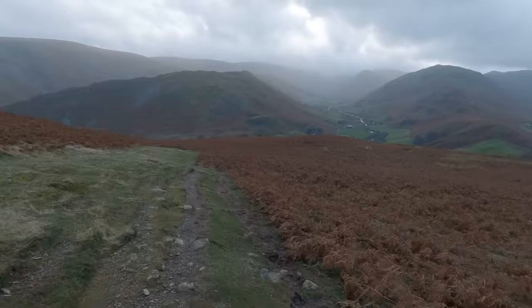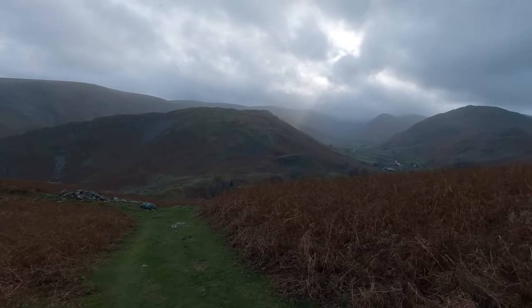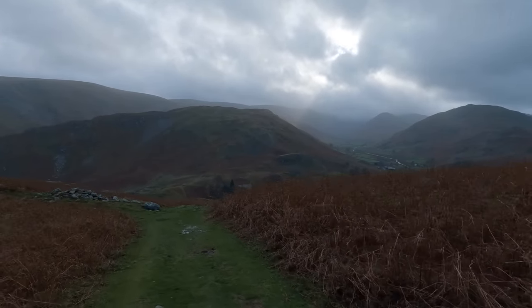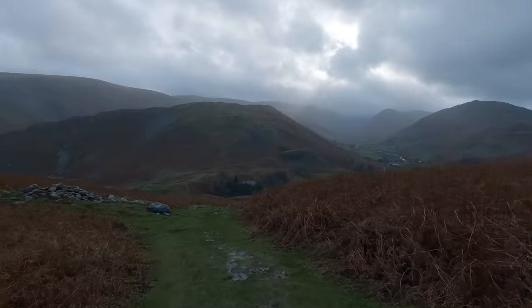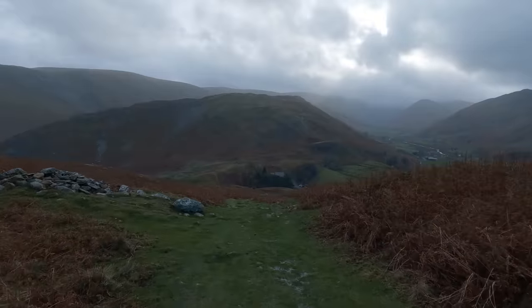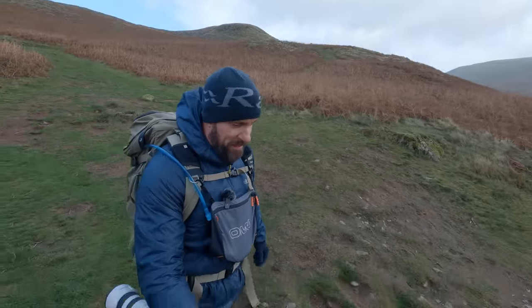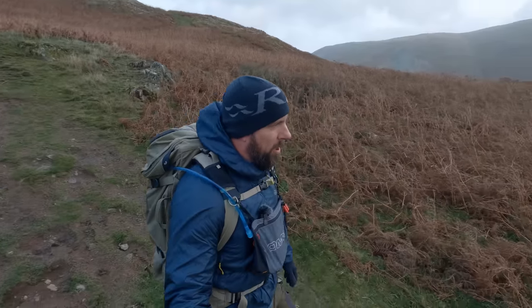It's got to be said, this is a very, very nice path to walk down. This here, incidentally, this little hill here, is called Pikawassa. I love that name. It's got to be one of the best names in the Lakes. It's like Swahili. Nisawahasa, Pikawassa, Hakuna Matata. Brilliant. Oh boy, really overheating now. Too many layers on. Just getting to the bottom of Hallin Fell.